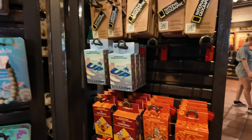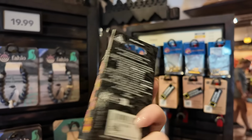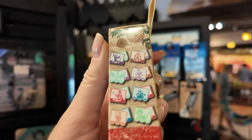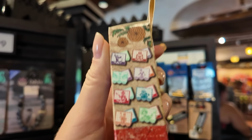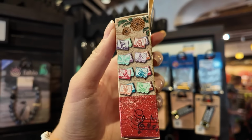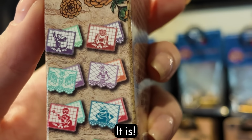No. Ooh, but there's a cocoa pack. Is Mama Imelda in this? No, not this one. Let's see, what about this cocoa pack? Is that Mama Imelda? Can you guys tell? That's Mama Imelda.